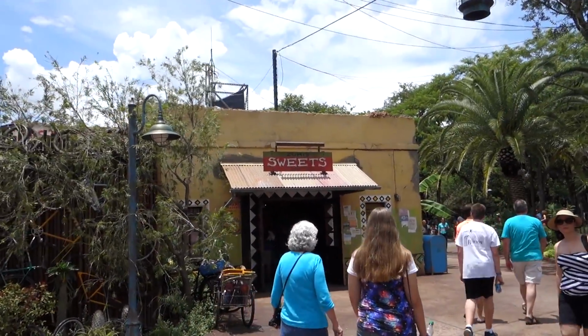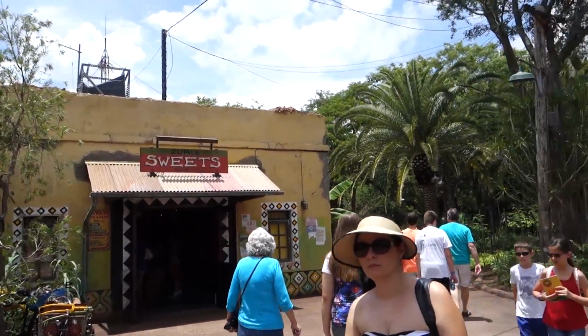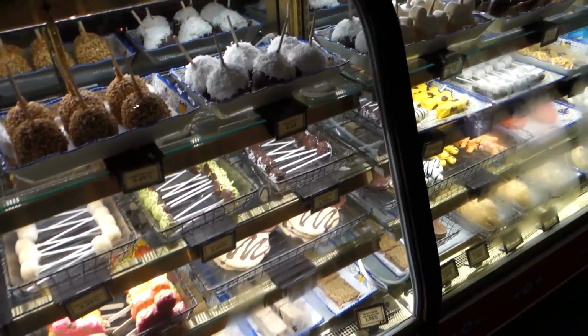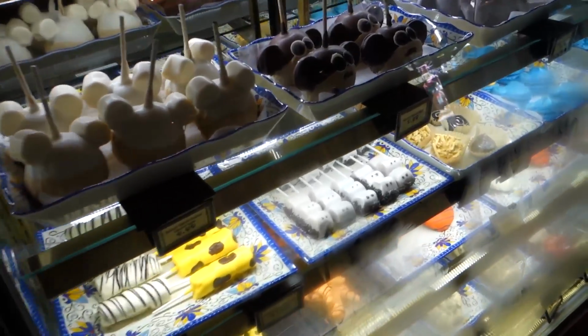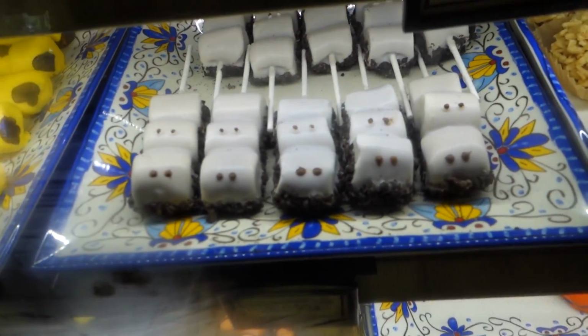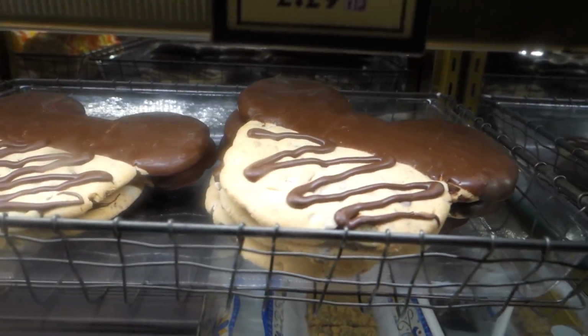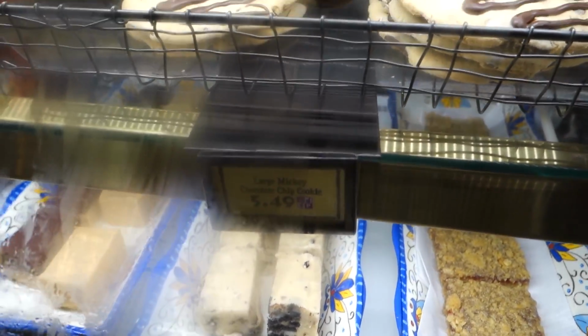Every time we come into Animal Kingdom, we go into new Harambe, we have to go into Zuri's to see if, just on the chance, the poop snacks are back. I don't think they will be, but I mean, it can't hurt to look, right? Still no poop snacks, but I do really like the hippopotamus marshmallow things. I think they're really fun. I do have to admit though, the poop snacks were fun, but look at the size of this cookie for like 50 cents more than the poop snack.